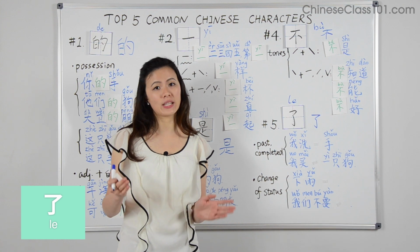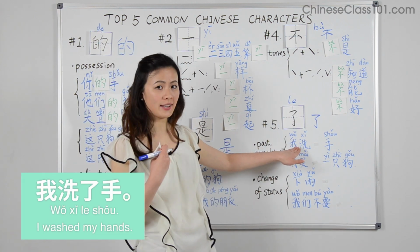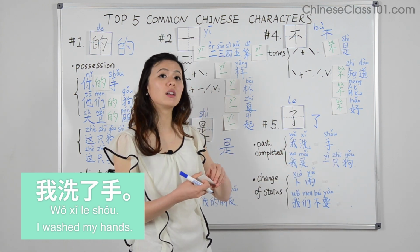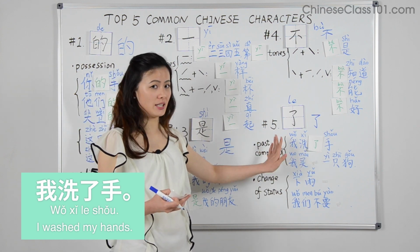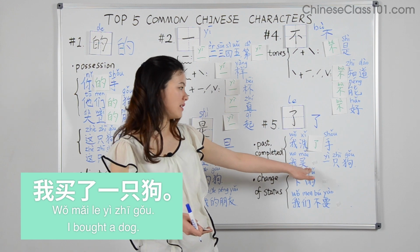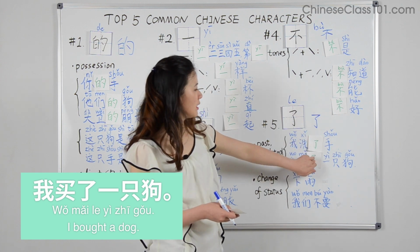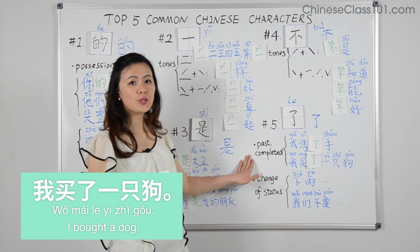First of all, 了 as a particle can indicate past events and completed actions. For example, 我, I, 洗 is a verb meaning wash, and 手 means hand. We can say 我洗手, meaning I wash hand, but if we put a 了 after the verb 洗, 我洗了手 becomes a past event. I washed my hands or I have washed my hands. 我买一只狗, I buy a dog. Well, how about we put 了 after the verb 买? 我买了一只狗 becomes I bought a dog. So this is the first major function of 了.